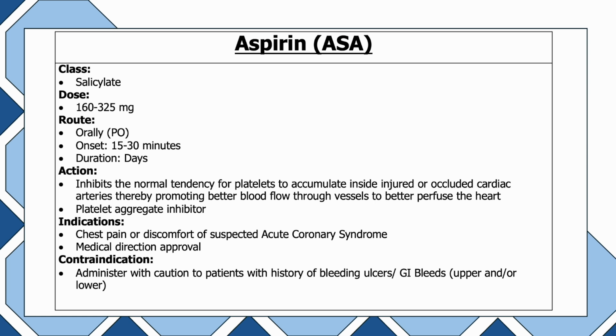duration days. Action: inhibits the normal tendency for platelets to accumulate inside injured or occluded cardiac arteries, thereby promoting better blood flow through vessels to better perfuse the heart. Platelet aggregate inhibitor. Indications: chest pain or discomfort of suspected acute coronary syndrome. Medical direction approval. Contraindications: administer with caution to patients with history of bleeding ulcers / GI bleeds, upper and or lower.